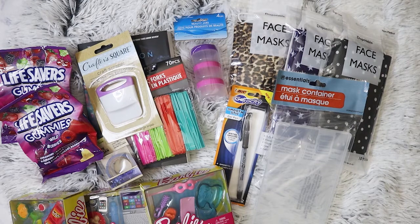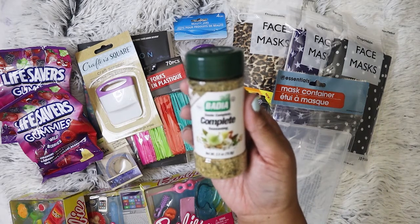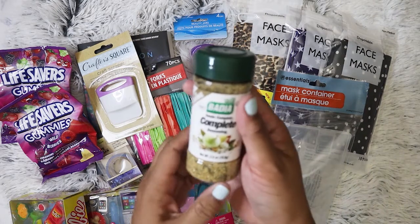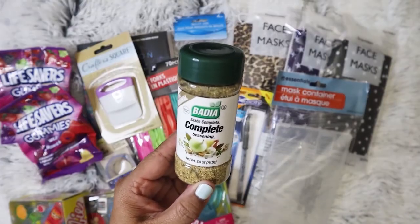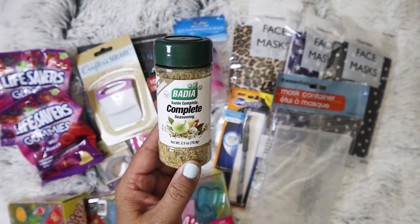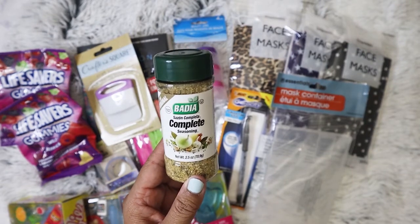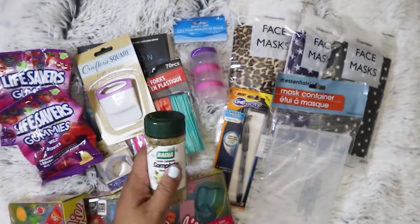And then I got this. I always use this. I've already gone through one. Is this focused or not? There we go. This is the Badia Complete Seasoning. Love this. It has everything that I like to put on my eggs, on my chicken, on whatever. So picked up one of these.